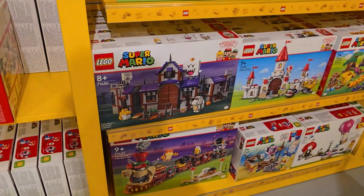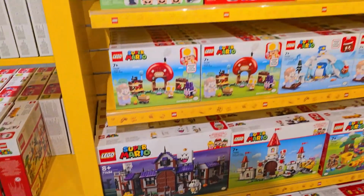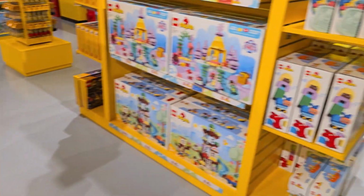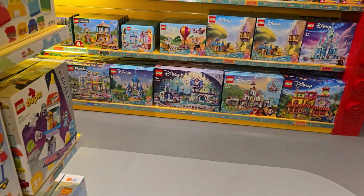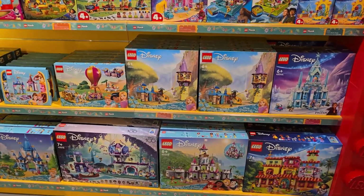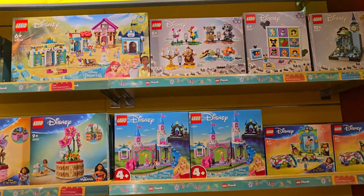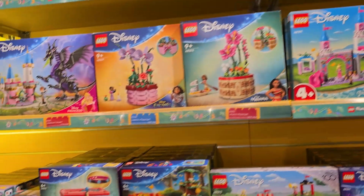There's the train set, quite expensive in here. Some stuff is cheap, some stuff is expensive. I guarantee what I bought today, I paid a darn sight more than you pay in the States or the UK. But it is what it is. Got some cool stuff.